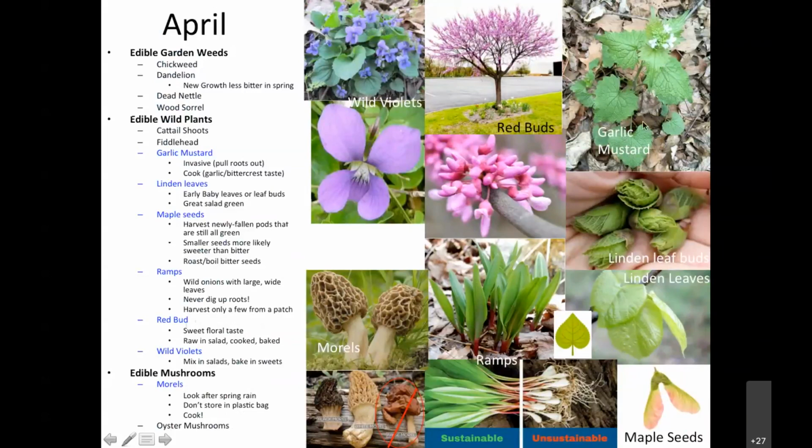Garlic mustard is another really great plant. Well, I wouldn't say it's a great plant, because it's actually an invasive plant. This is one of those things you want to harvest as much as possible. Garlic mustard. Try to pull them out completely by the roots, if possible.